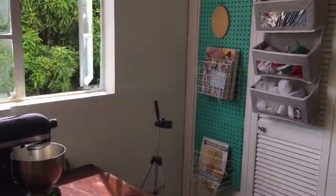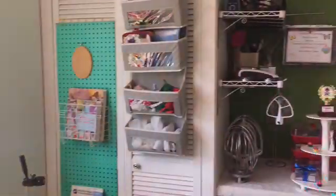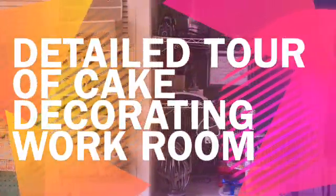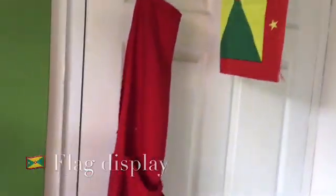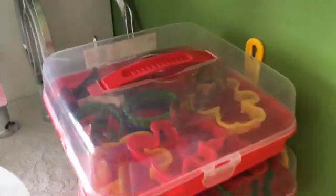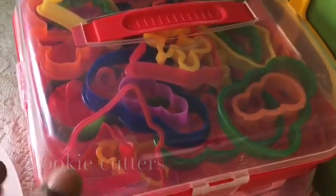As you see from the title of this video, today we're going to be doing a detailed tour of my cake decorating workroom. Now, starting from this tabletop in the corner here, I have some containers where I store some of my cutters, some Christmas themed cutters and other miscellaneous designs.